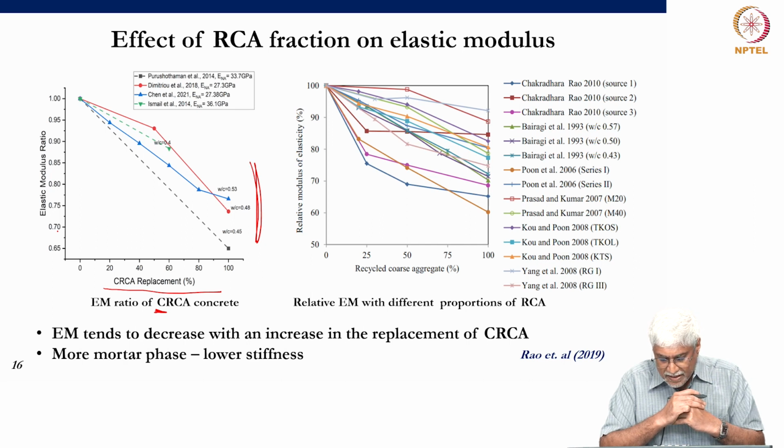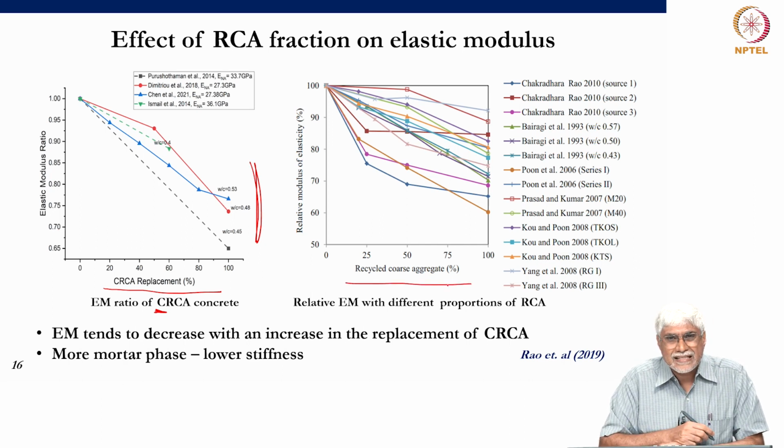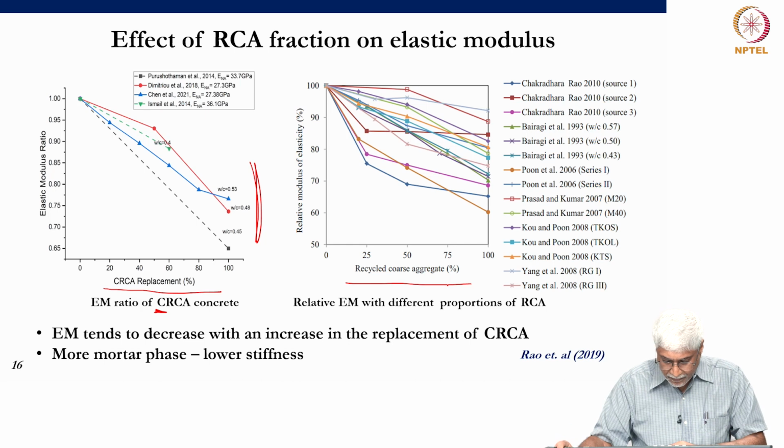Yeah, this is what we see in both of these charts, that with more of the aggregates coming from demolition waste, the elastic modulus would be slightly lower.